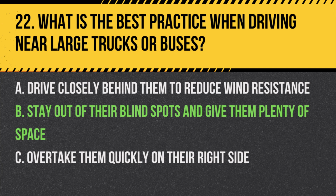Large vehicles have larger blind spots, so it's important to maintain a safe distance.